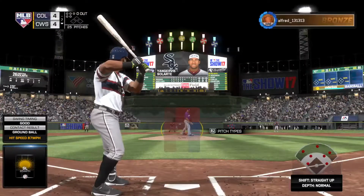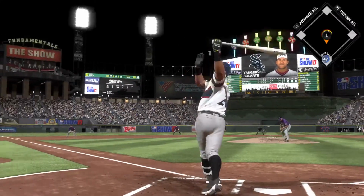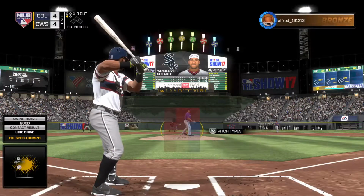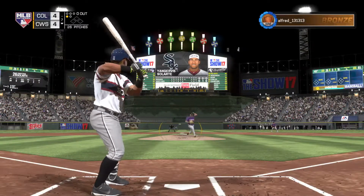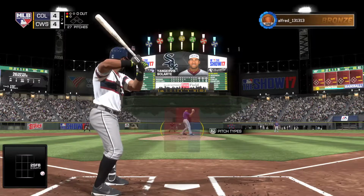Digging in to try it again, Yonhervis Solarte. He'll try and get something started in the home half of the 7th. Driven down the left field line. Will it stay fair? No, a little too much hook on it there. It's a foul ball. Now a fastball off the plate away. A ball and a strike.